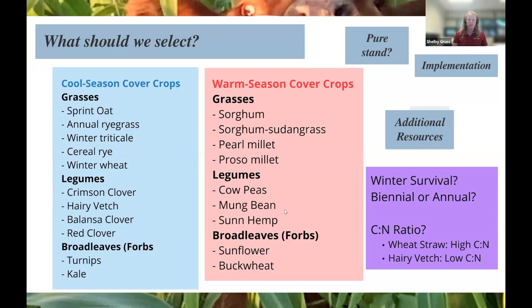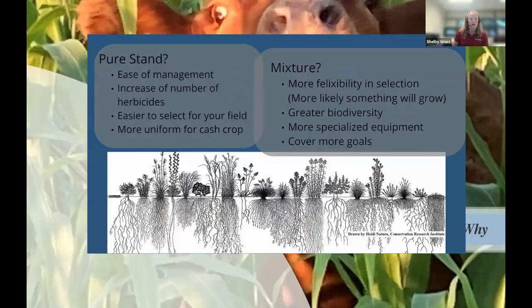I'm not really going to get into this too much, but there is a lot of talk about that C to N ratio. I think it was just mentioned shortly in the presentation before mine, how with a high C to N ratio we could start seeing slower breakdown, and that could impact our next crop more. Where a lower C to N ratio is going to break down a bit faster and release nutrients to the next crop faster.